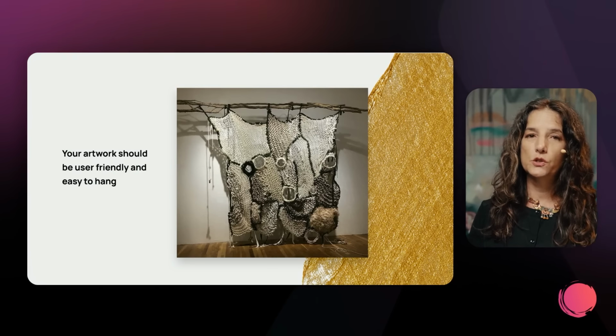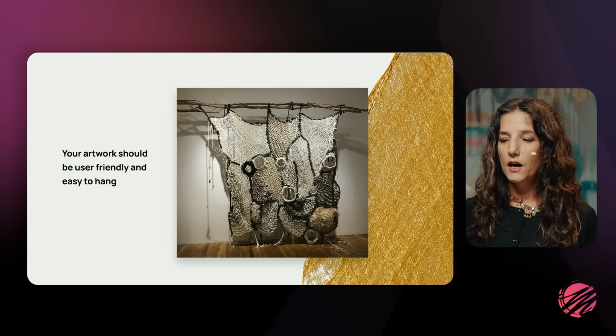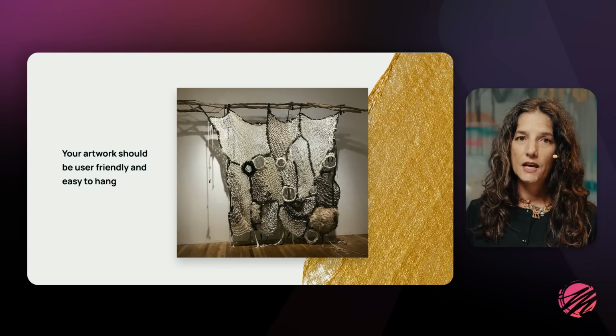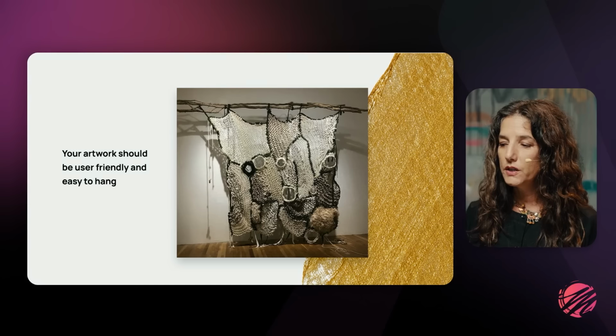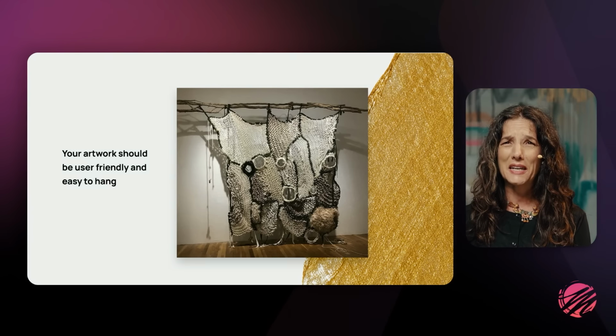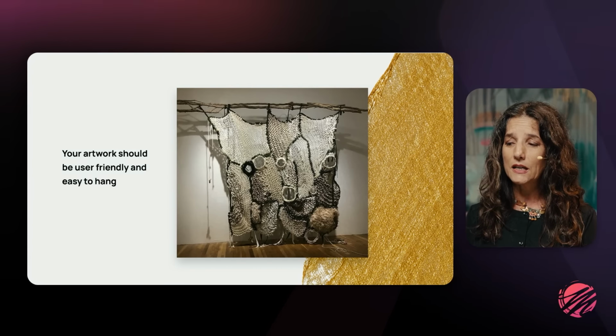Your artwork should be user friendly, meaning it is ready to hang. This piece is not user friendly. If I saw this for sale, even if I loved it, I would be like, how am I going to get that home? Is it going to fall apart? Is my cat going to climb on that?